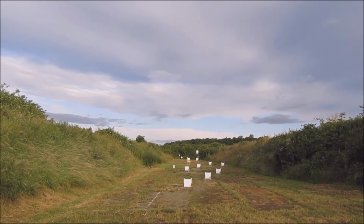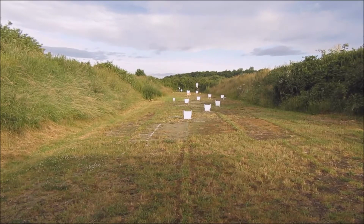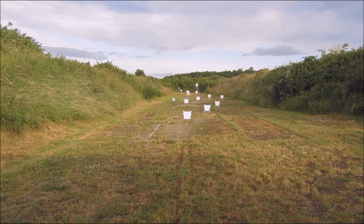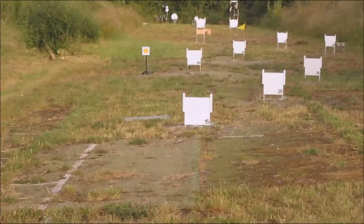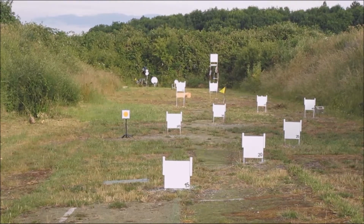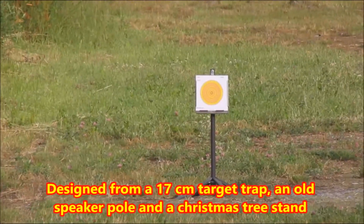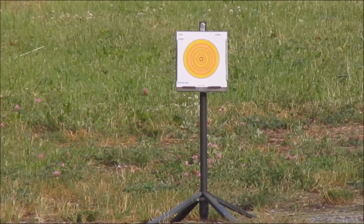So looking down at the range, targets have all been painted up. A good job done by the two Edgar Brothers, Barry and Dave. They've also put new numbers on the target so you can see what range it is in yards. And I brought my own target up today because I didn't want to mess it all up. So I've got a portable target. It's a 17 centimetre target, and it's got foldable legs on it, so it's quite portable, so you can put that wherever you like on the range.